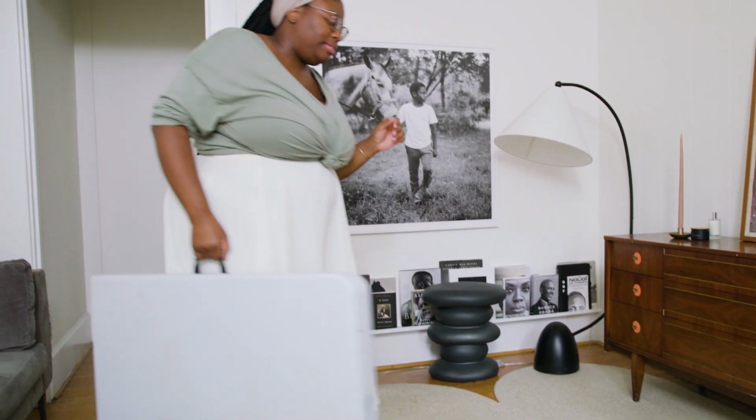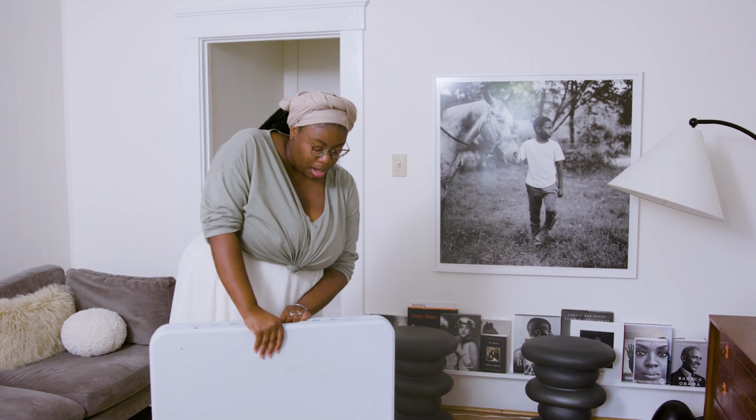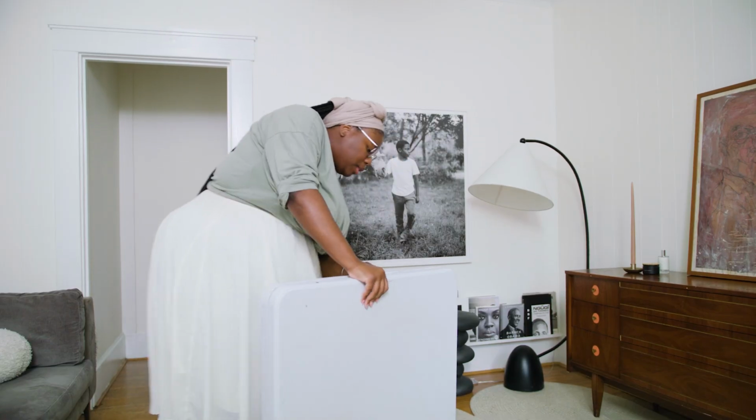This is an 8-foot table. I've gotten a lot of people around this table. They might have been smushed, but it was okay. But today we're gonna set a table for 4.